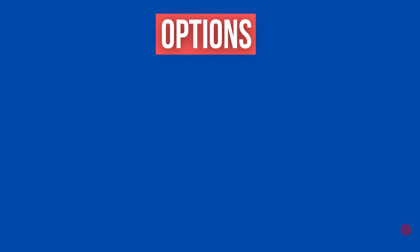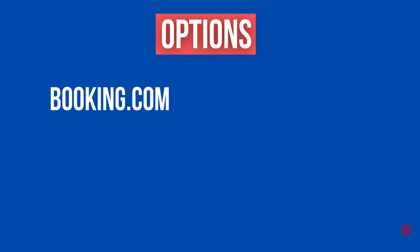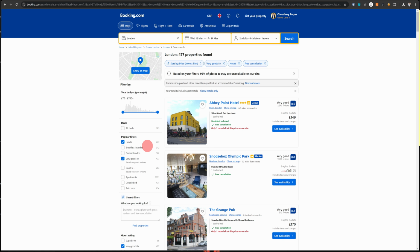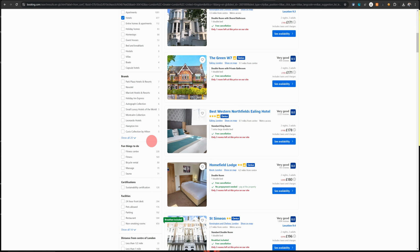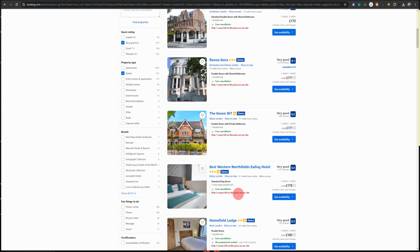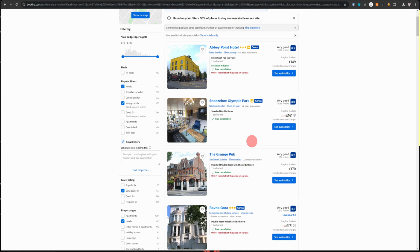There are two options in this regard. The first one is booking.com. Booking.com is not a suitable option. Let me quickly jump on to booking.com to show you why I say that. Now, the key thing here is we want to book a cancelable reservation. So once you have entered your destination and your dates, when you scroll down on the left hand side, you will see an option, free cancellation. So it shows only the accommodations which offer free cancellation. So let's check this out.